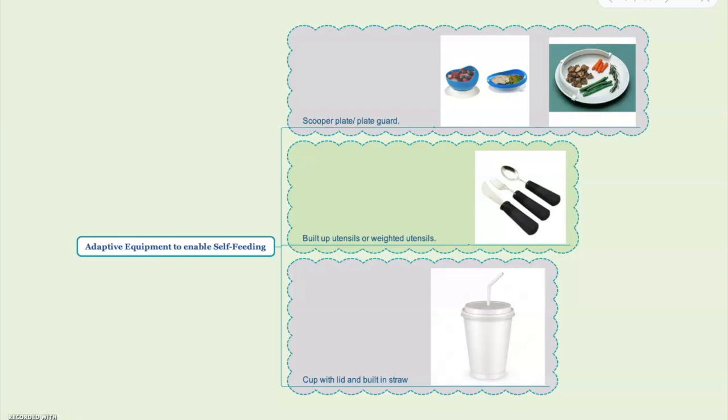Okay, and then adaptive equipment that would help self-feeding. So first, maybe a scooper plate or a plate guard, since he was having problems scooping food and having it stay on there. The scooper plate or the plate guard would give him kind of like a barrier and help him scoop his food more efficiently and effectively.